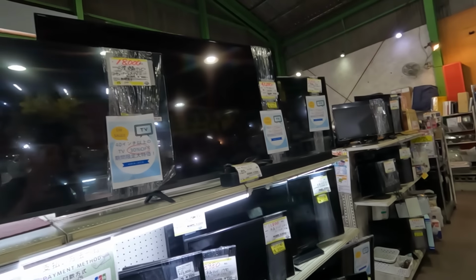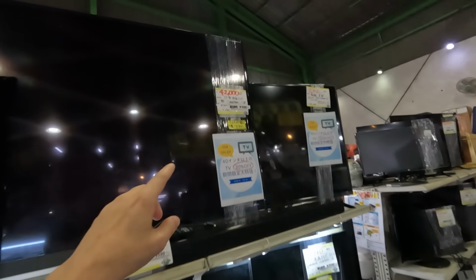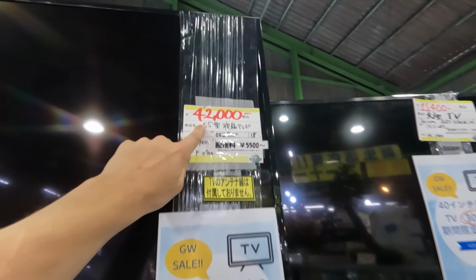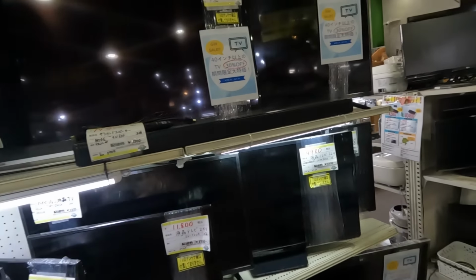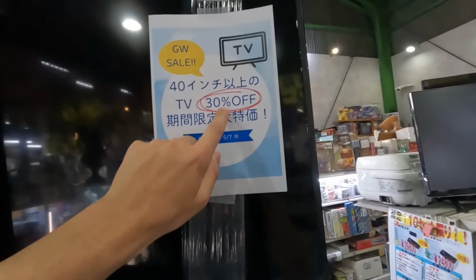These are some massive, massive TVs. Like, look at this one. This one is 42,000 yen. So if you're ever looking for a discount TV, they got some pretty good options over here at the store, and they're 30% off.